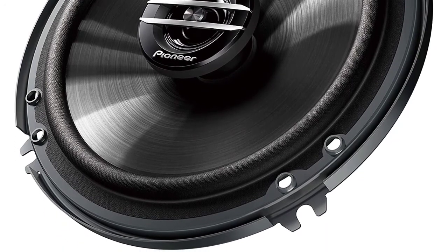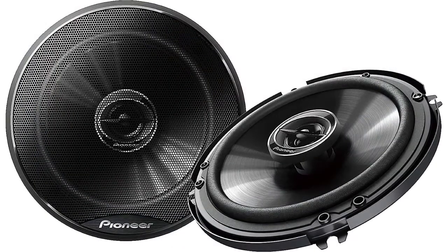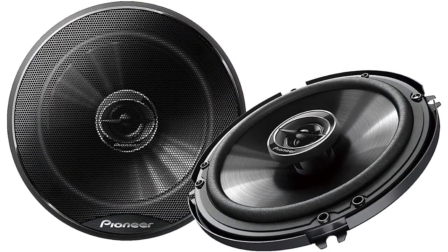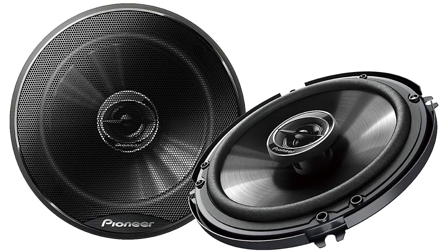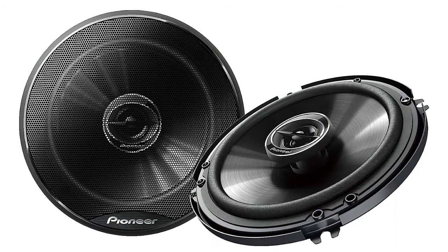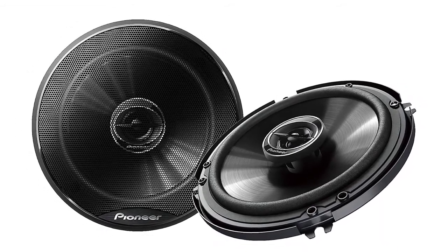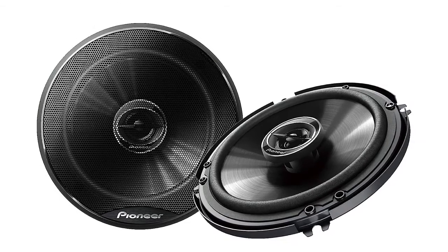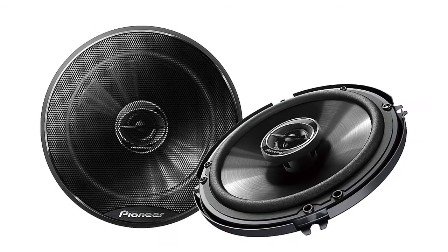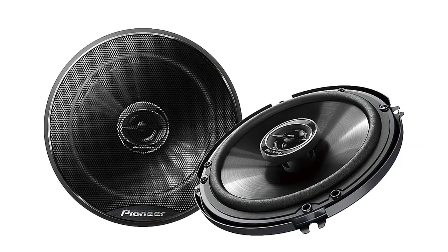The TSA1675R speakers feature a wide frequency range of 35 to 31,000 Hz, and are capable of handling a great amount of power on a continuous basis. They are also rated for a sensitivity rating of 90 decibels. With all of that being said, the TSA1675R speakers will do quite well running off a factory head unit. To bring out their full potential, pair them up to an external amplifier.